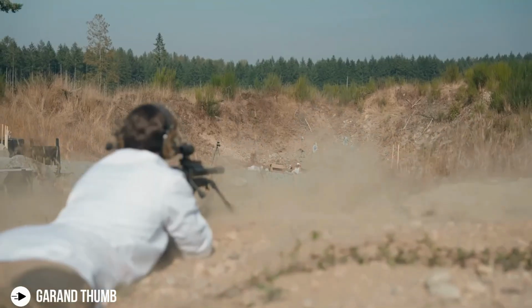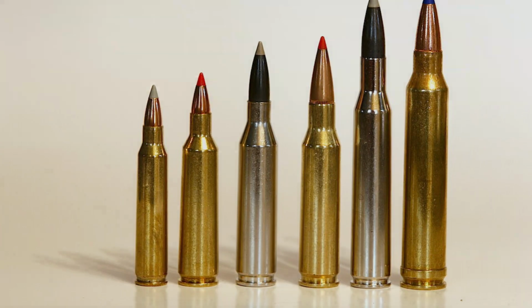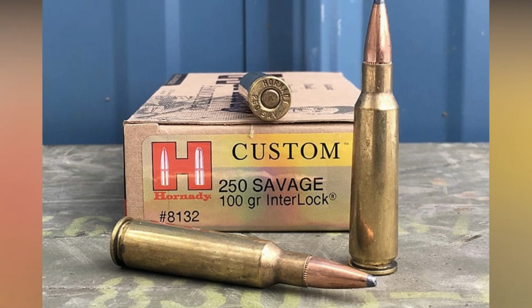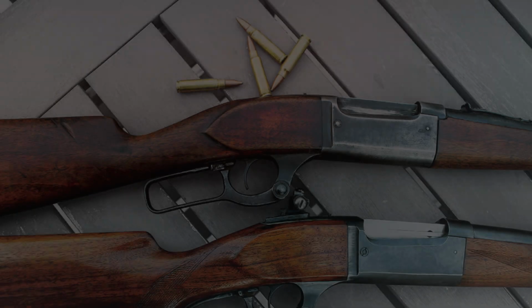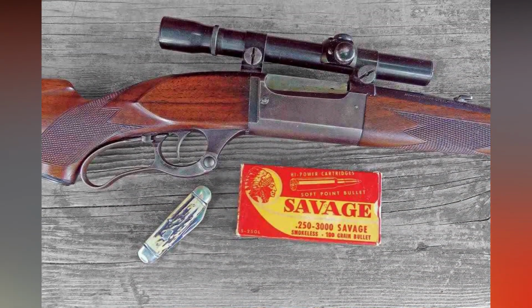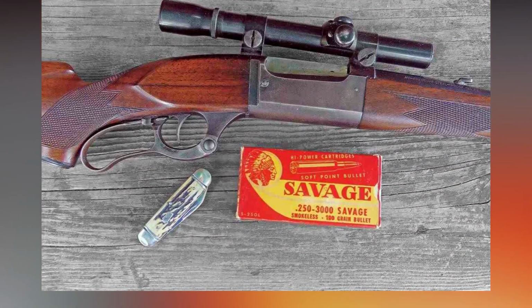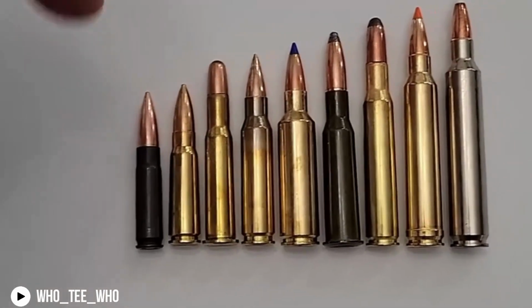Despite its innovation, the 250 Savage eventually lost ground to newer rounds like the 243 Winchester, which offered similar velocity with more modern bullet options. The 250's performance was excellent out to medium ranges, but as hunters and shooters demanded better long-range ballistics and heavier bullet capabilities, the 250 began to fade.